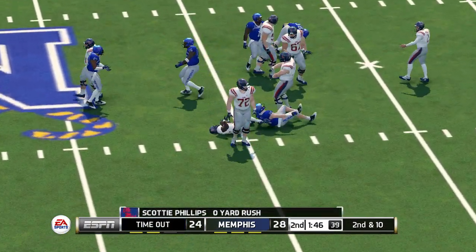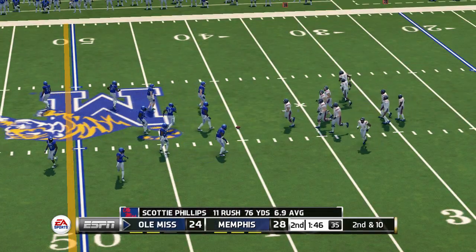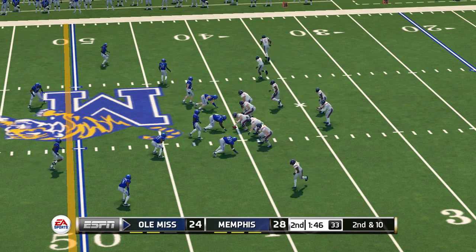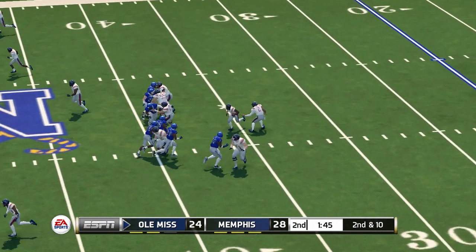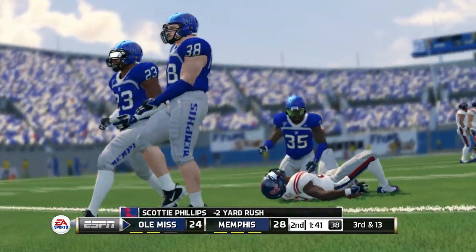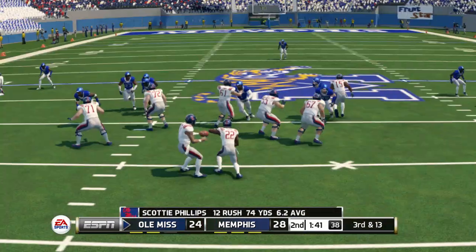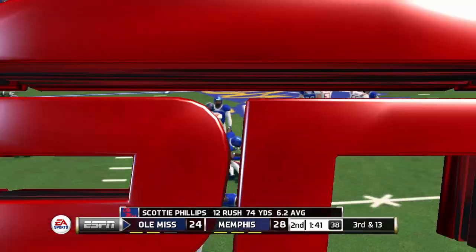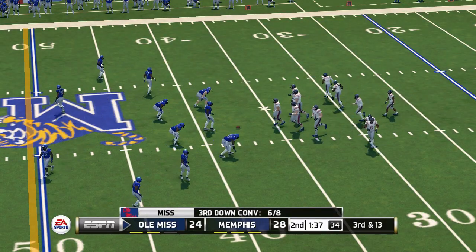They try to run up the middle, but met in the backfield. And the halfback's got nowhere to go. We've watched this guy play, and over the course of his college career, he's made some spectacular tackles. Nice play. Delayed handoff, and he's not going to get back to the line. Third down now, and they need to get it out to midfield.